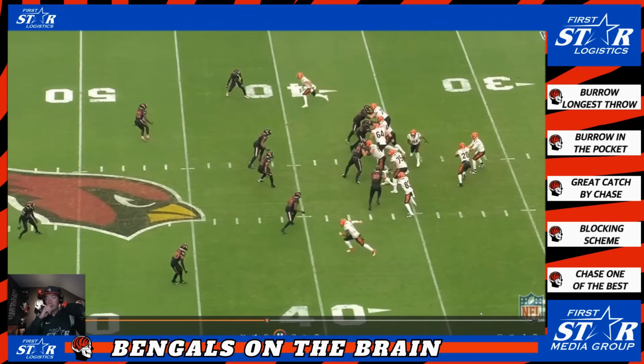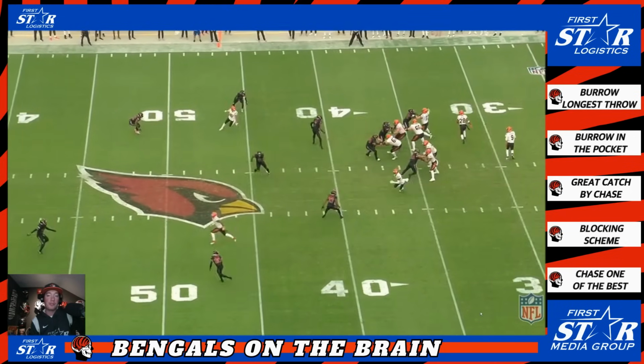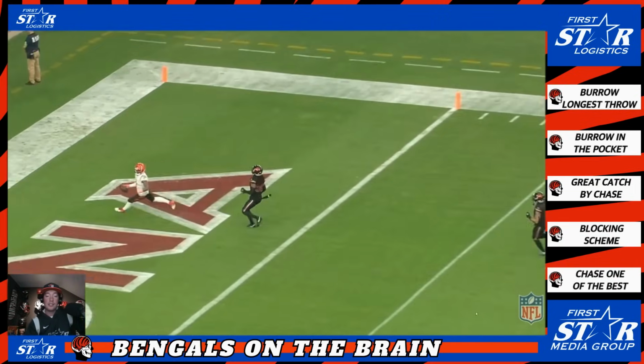So we see the play action, and we even got the pulling of Irv Smith. So again, I like that. And then look at Chase go, man. He hits the jets, he hits the burner, and he just takes off.